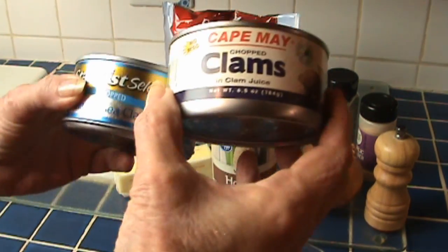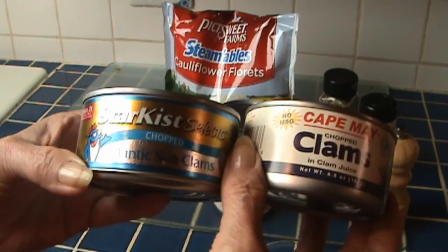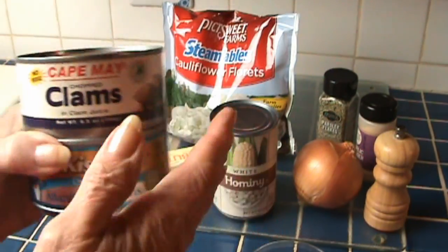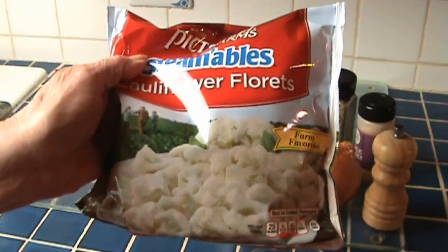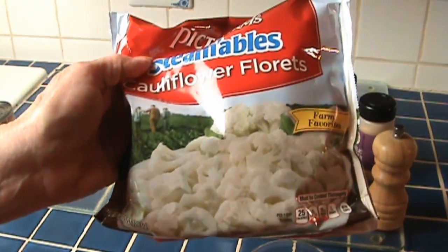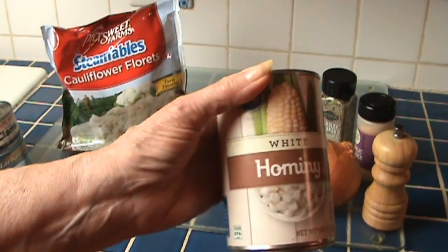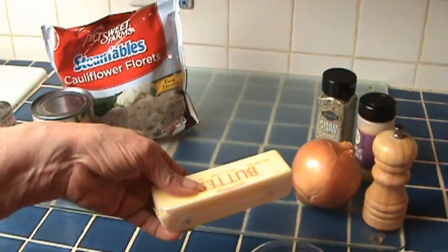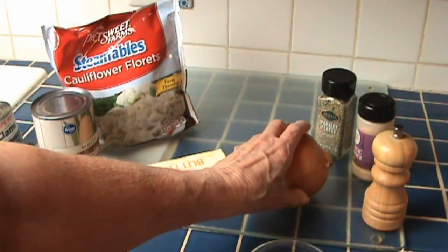This is clams. I've had these clams in the pantry since maybe November. I bought them at the Dollar Tree on one of my little shopping explorations, and they cost a dollar a can. This is frozen cauliflower. I like to keep a good variety of frozen vegetables. And this is hominy. I'm going to talk a little bit more about hominy, but I'll tell you now, that's butter, and I'm going to use half an onion.